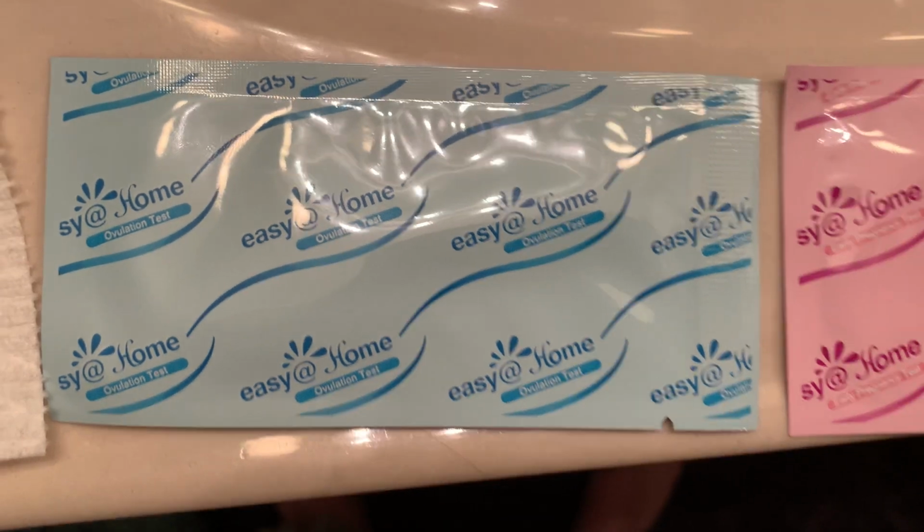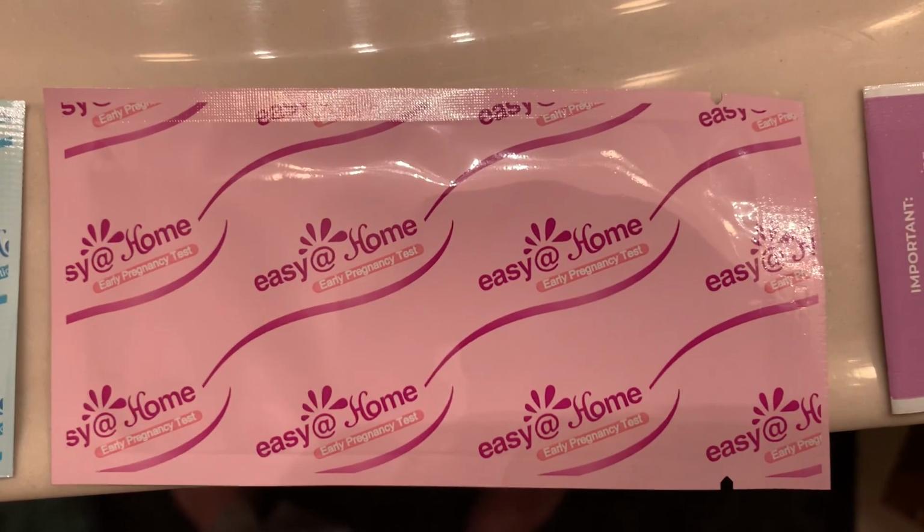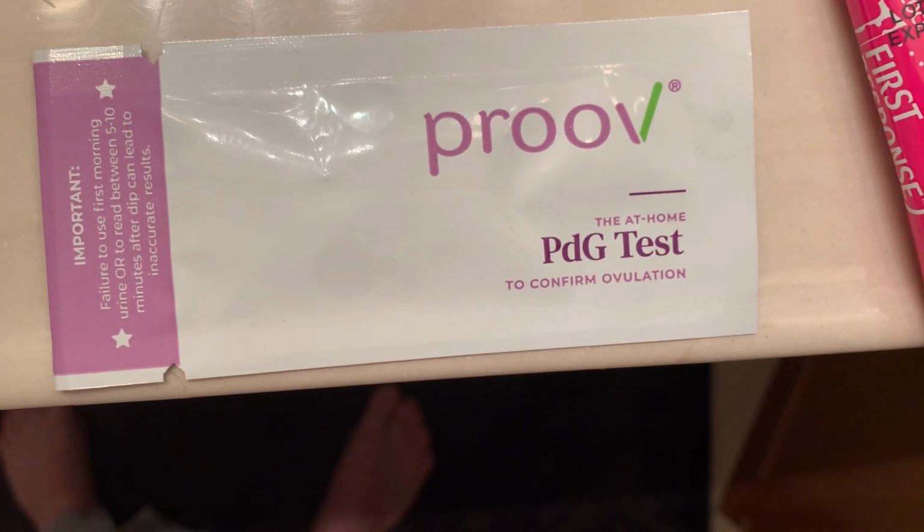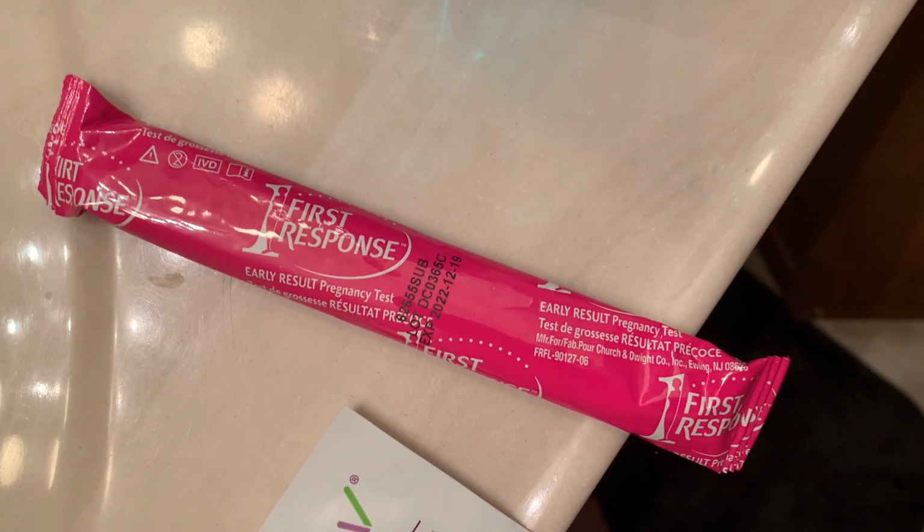Okay, got easy at home ovulation test, easy at home pregnancy test, the PROVE test to check my progesterone levels, and a first response. Let's see how it goes. We're only 2 minutes in, so I'm not done yet, but I can't just let them sit and dry. I have to watch them. So far, I'm not gonna touch it because I don't wanna move it, but I don't think I see anything on the easy at home. It's still drying, it takes a while.